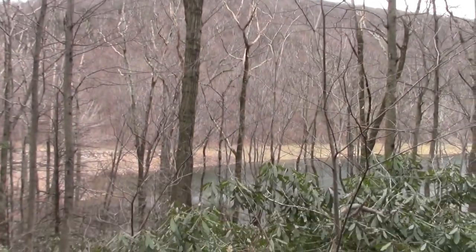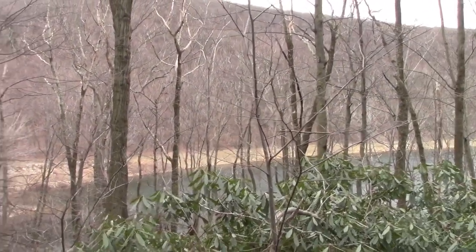It's funny because this creek or lake, I didn't even notice it when I first started the trail. It's pretty crazy how I didn't even notice this.